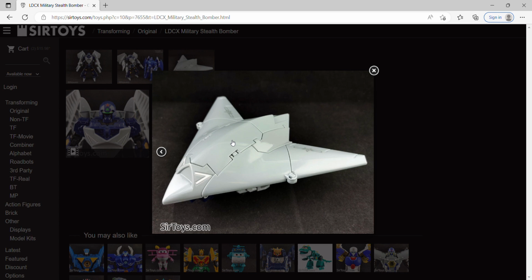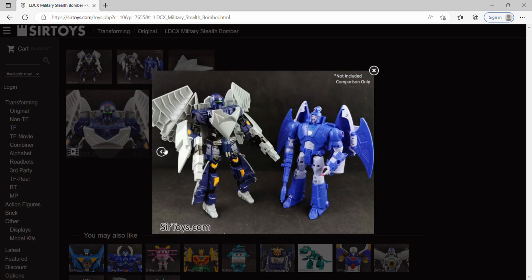And that's what he turns into, so that's an interesting one. The vehicle mode's a bit plain to say the least, but the robot mode looks really, really nice on this. That's interesting.